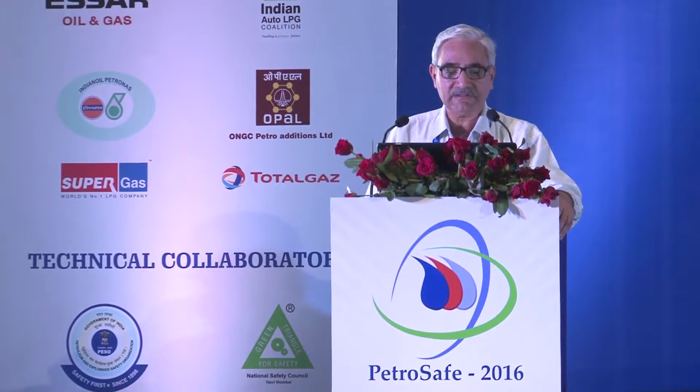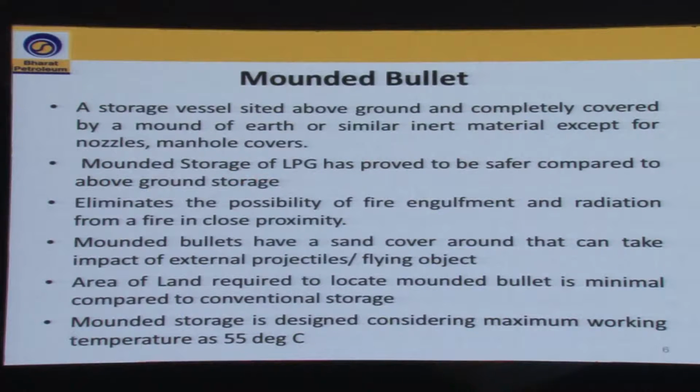A mounded bullet is nothing but a storage vessel which is sited above ground and completely covered with a mound of earth or a similar inert material, except for nozzles and manhole which come out on the top. The mounded bullet for storage of LPG has proved to be safer as compared to other above ground vessels. This eliminates the possibility of any engulfment and radiation of fire in close proximity. Mounded bullets have a sand cover around them which can take the impact of external projectiles or flying objects. The area of land required to locate a mounded bullet is minimum. Mounded storage is designed to consider maximum working temperature as 55 degrees centigrade.